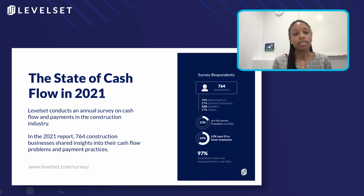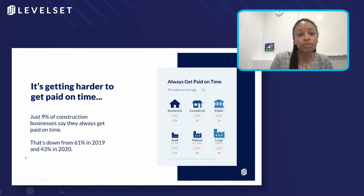One of the biggest statistics that came out of this, in the most overwhelming majority, was that 97% of people who completed the survey said that they experienced stress around slow payments. So this is definitely a big issue in the industry, and it's not news to anyone. What we're finding is that it's getting harder to get paid on time. The number of companies reporting that they get paid on time has been declining year over year. Only 9% of construction businesses say that they always get paid on time, which blows my mind.